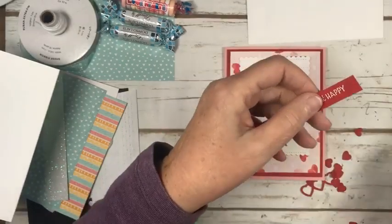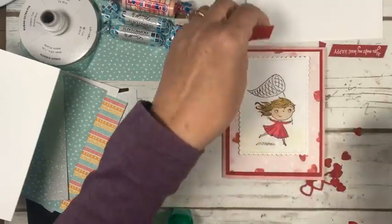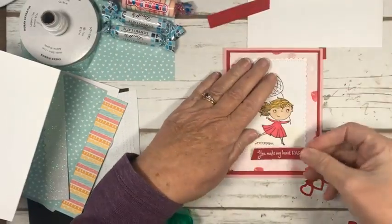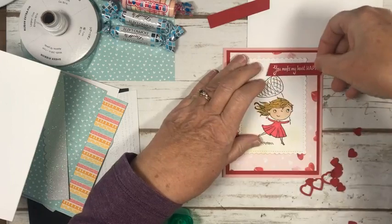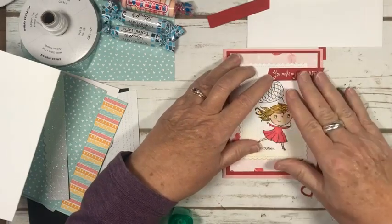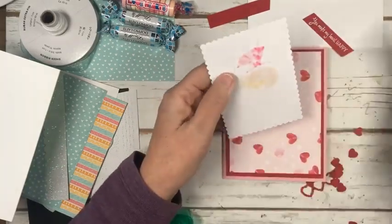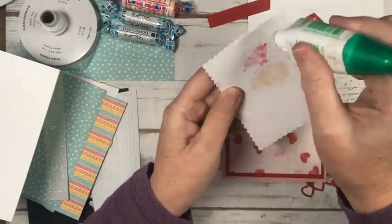Looking for my paper snips. So I'm just going to cut it on an angle. So I want to decide where I'm going to put it. Maybe there. Now I'm not going to pop this up. You could pop this layer up, but I'm just going to glue it down.